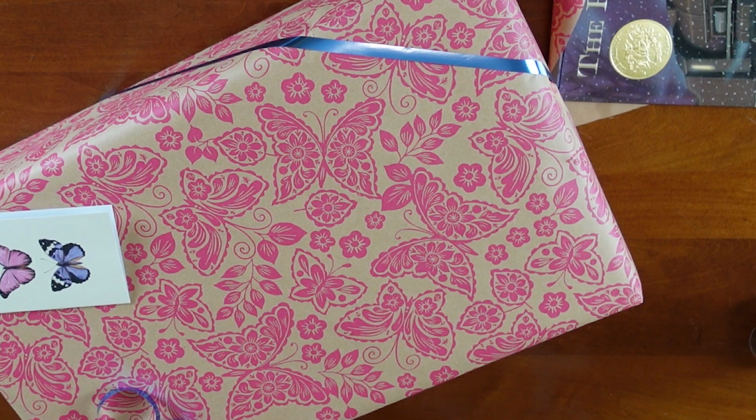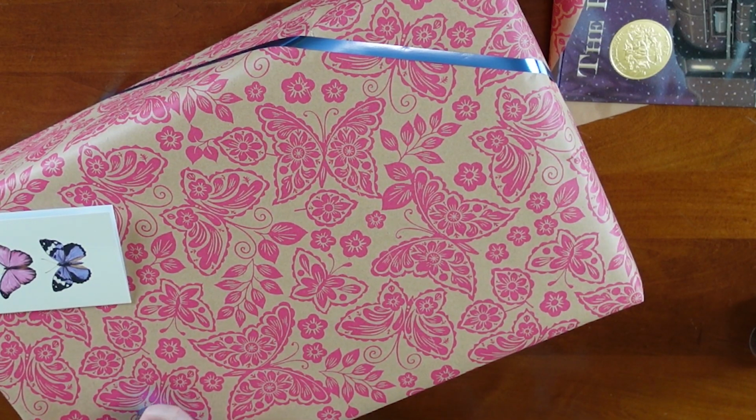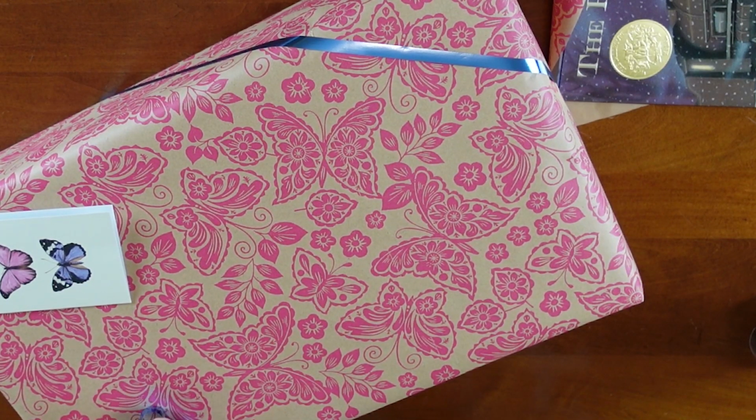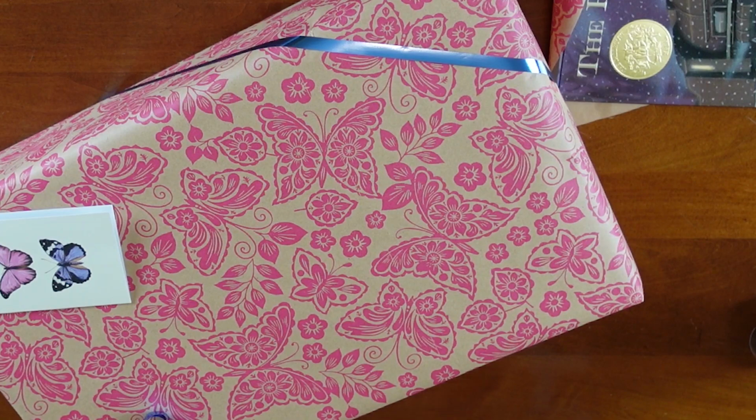Now I'm going to adjust the ribbon ever so slightly and give it a curl. This time the curl should be cuter since it's a little bit longer than the other one was. And there we have it. Cute little bow.